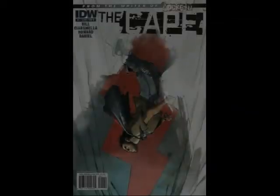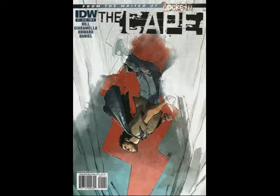The first comic I'm going to talk about today is The Cape, issue number 1 from IDW. Now, this is from Joe Hill, the son of Stephen King, the guy that does the Lock and Key series. And they came out with like a one-shot issue of The Cape a couple of months back, and I read that and loved it. I was hoping that it would get picked up into a series, and this is going to be a 4-issue series, I think.